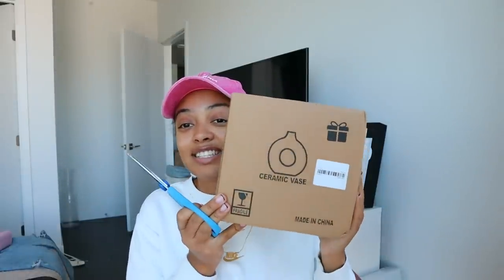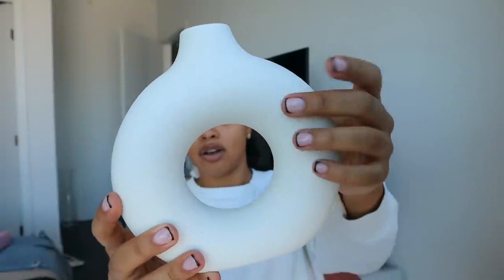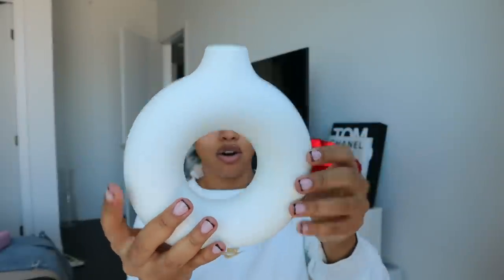What is this? Everything comes in a little Temu bag. Oh, I got a ceramic vase. This is going to be so cute. Wait. Oh, it's so nice. You guys, I'm not even kidding. This is really nice. I know you've seen something like this all over. Oh my God, this is so cute. The material is literally ceramic, and it has a little speckled finish on it. Oh, this is so pretty. My memory is no bueno. I absolutely have no idea what I ended up getting.